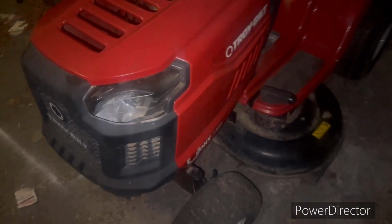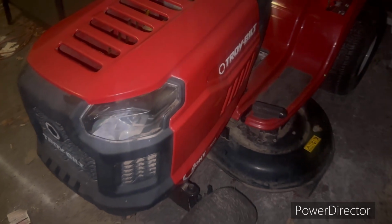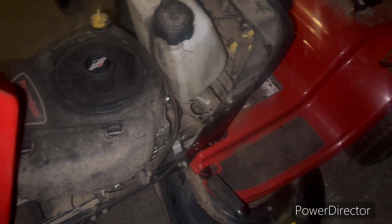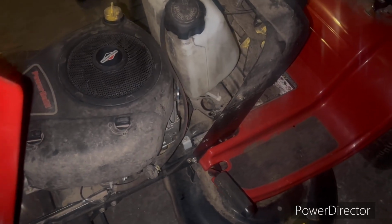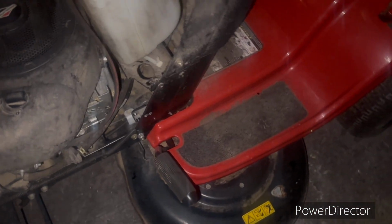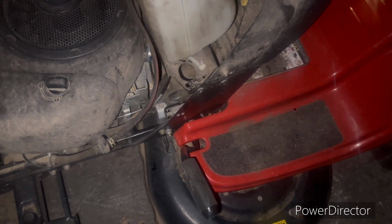All right, guys, look what I got. So, this was given to me for free by a friend. It does run. Tomorrow, I'll take some carburetor cleaner. I gotta find the fucking key first. So, it's somewhere in the house.